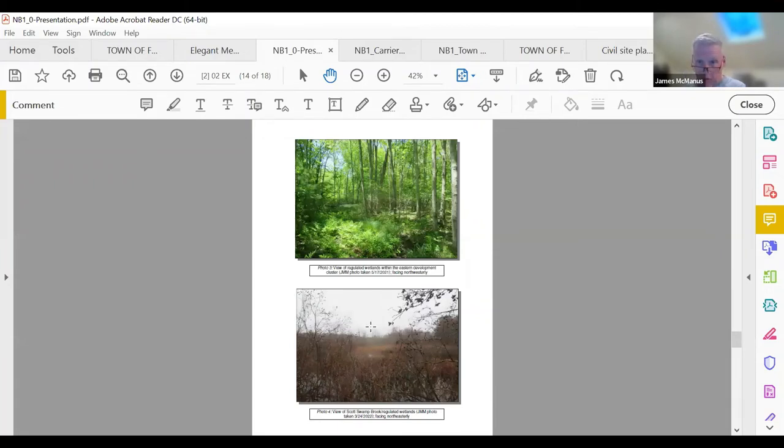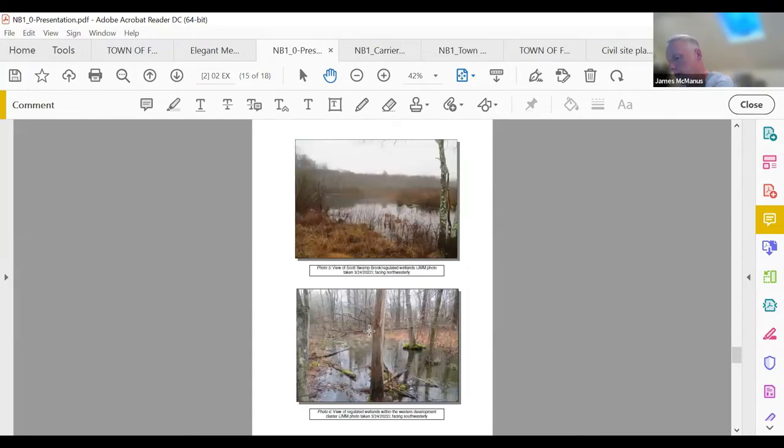Invasive species were observed. Nevertheless, these wetlands do connect to the Scott Swamp Brook. So overall, the function and value of the whole unit is higher than it probably would be if Scott Swamp Brook wasn't there. As Tom said, we are not proposing any direct impacts to wetlands.